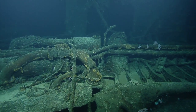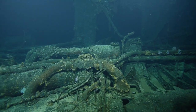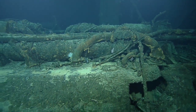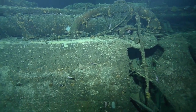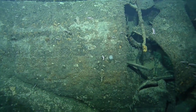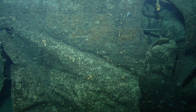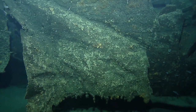Rust never sleeps. I'm a big Neil Young fan. Possibly implosion. If there were sealed spaces that couldn't be opened like that, and this thing goes way beyond its crush depth, which it did, then there would be exactly that kind of implosion evidence in sections. What was the submarine's maximum depth, or published, at least? 330 feet. Oh, wow.